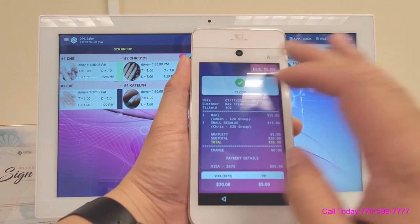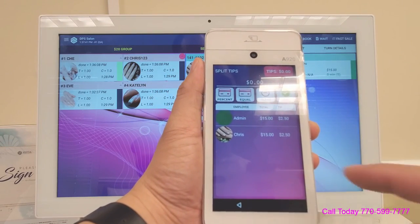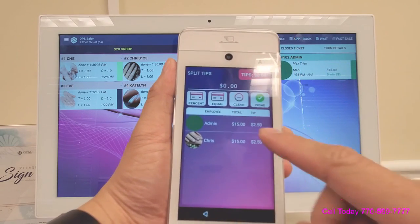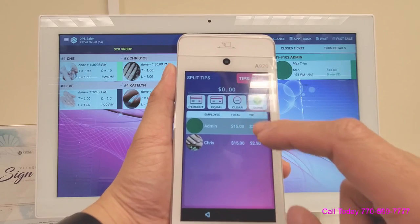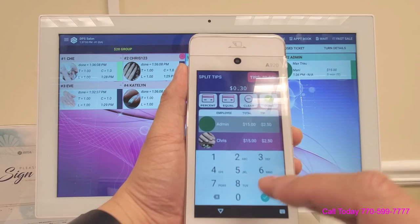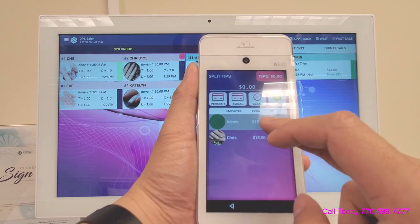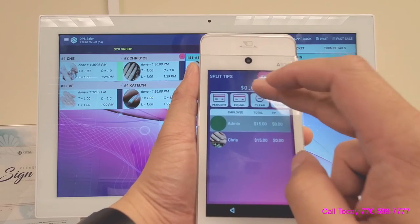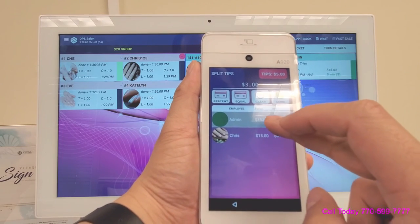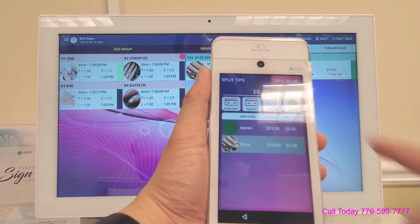It's going to ask to close. There's two different people. You can divide the tips among them, or you can say equal tips. The way to customize, just like on the old systems, is you put the amount. So in this case, let's say I want this person to have $3. Select admin. Oops. Okay. So I'm going to clear first. Go ahead and put $3. Confirm. For that person, and then two for the other person, so it's automatically put in. Press done.